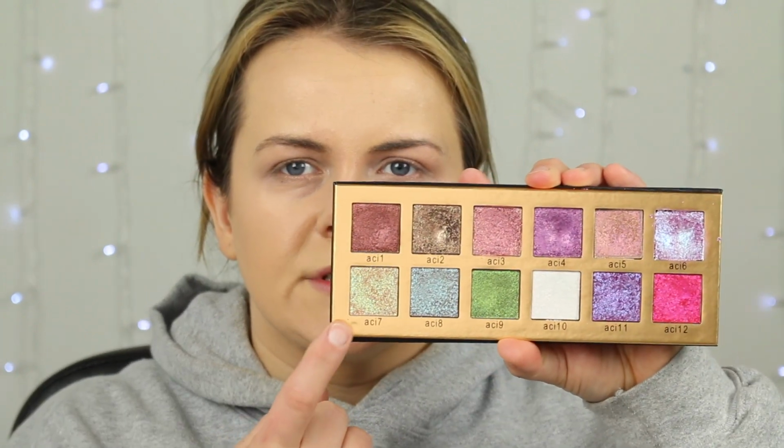Next, we have shade number 7. This definitely shifts hot pink to green. Definitely much more thin of a formula. See the green, and then this is kind of a pinky, kind of hot pink. Probably can't really tell on my hand. I'm gonna go in with another more natural brush. This is the Morphe M210. My other brush, I kept wiping it off, but I couldn't get it clean.